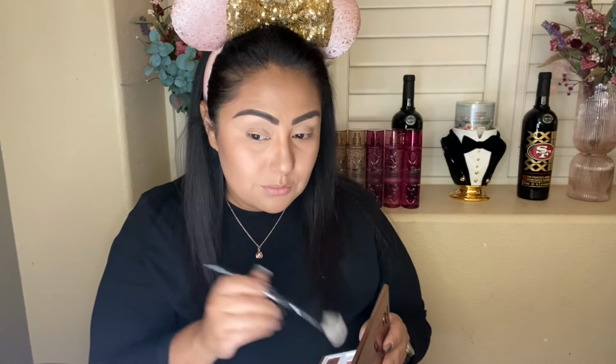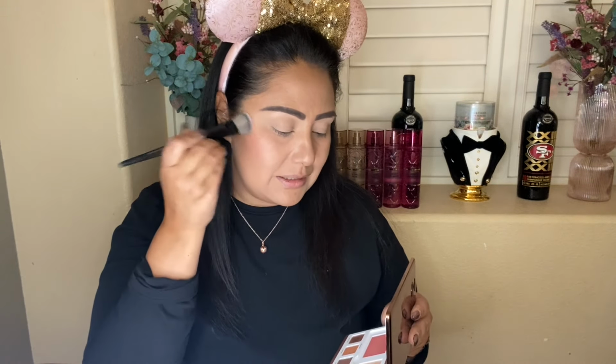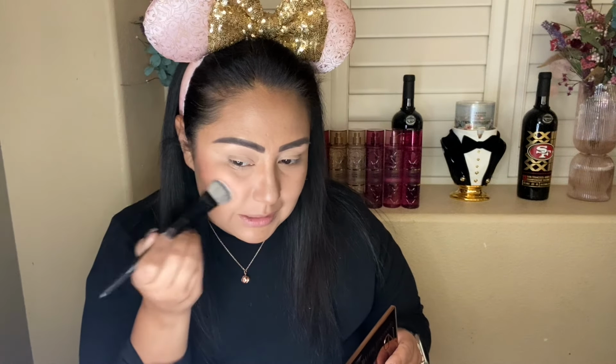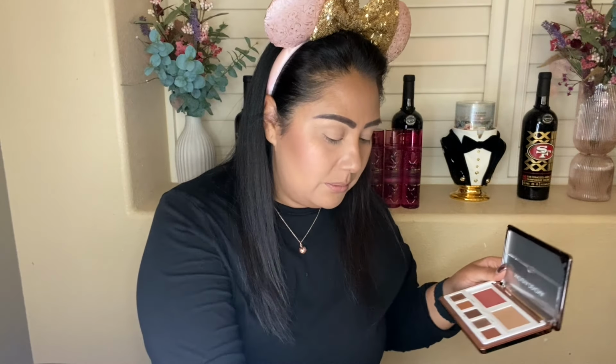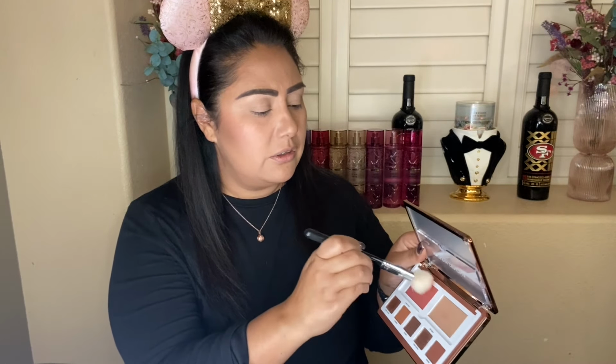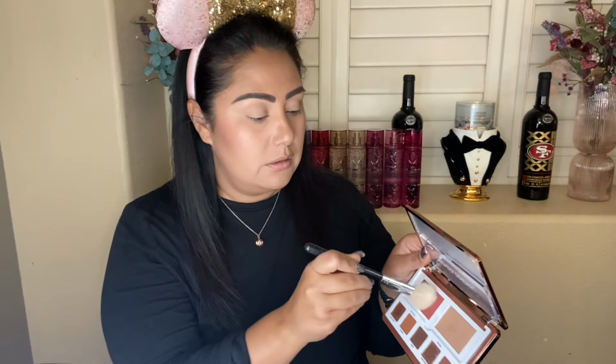I can't see. I feel like it's too light. I thought the color looks so dark and I thought it would go on darker. So if you're lighter complexion than me, I think it would be nice. It's starting to look nice, but let me see with this brush on the other side, see if I like it. It's kind of hardly grabbing any. So let's see.